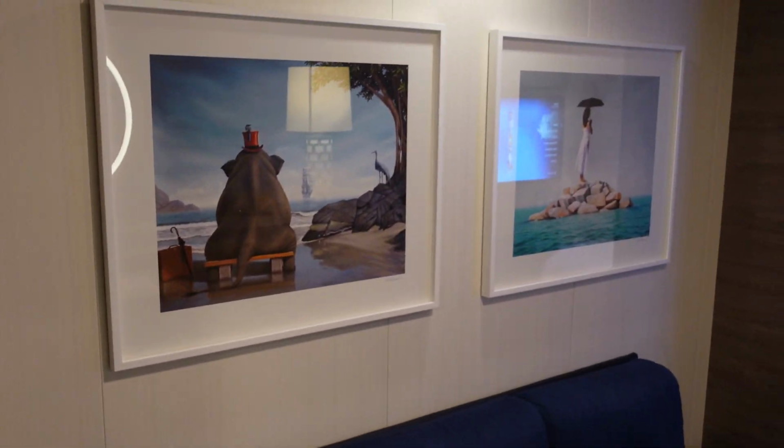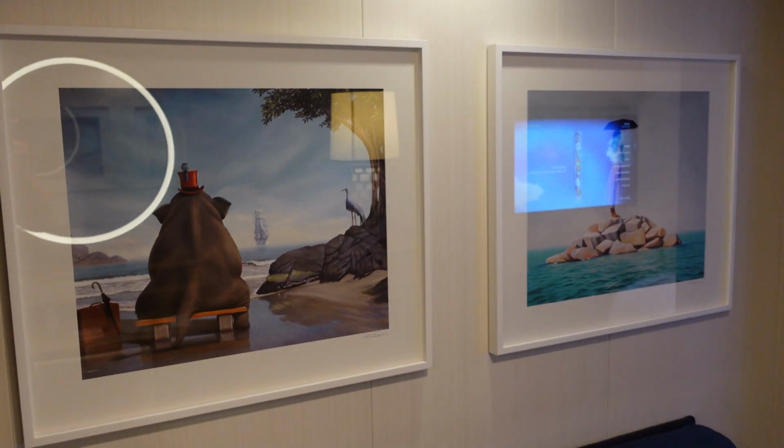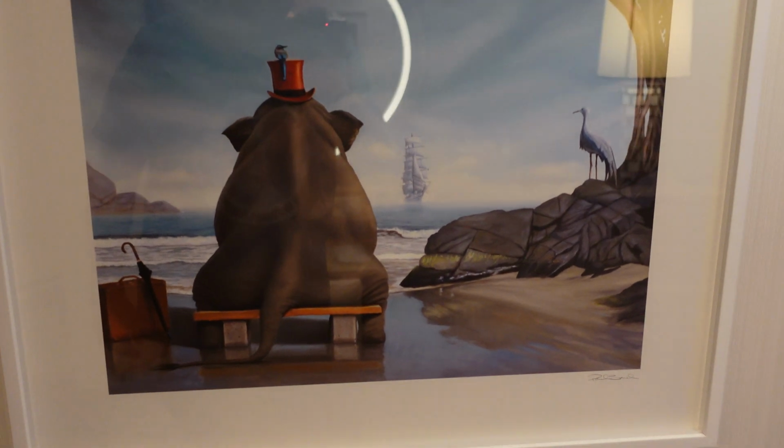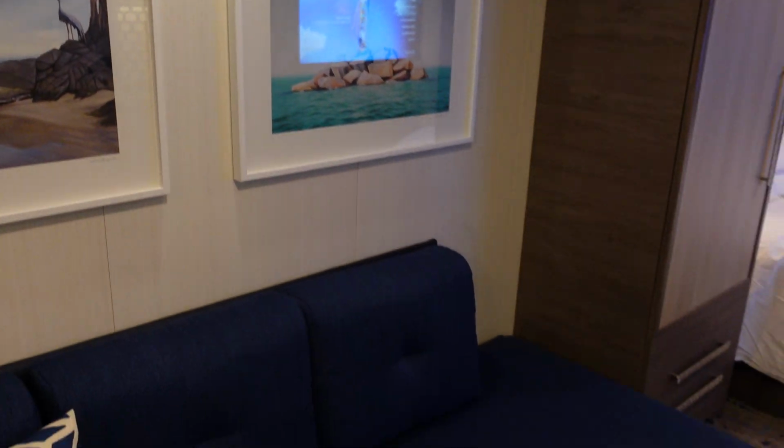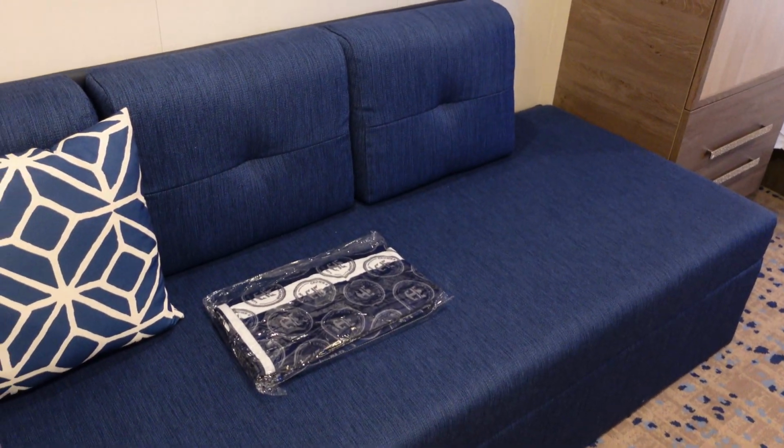Didn't expect to have robes, so that's a nice feature. Continuing on, we'll find some fun, interesting artwork here. Love the elephant waiting for the ship to arrive. Lady with the umbrella. But down below, I really like this couch they have here.